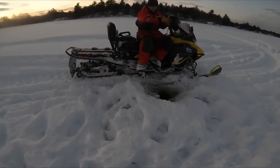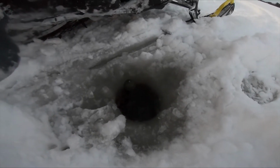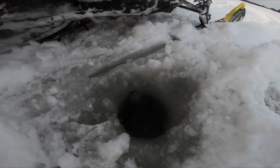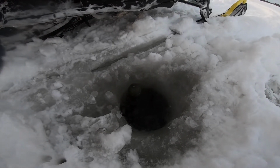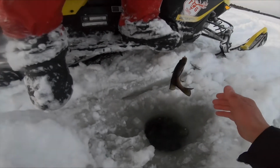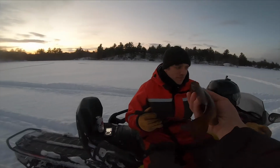Does Dylan got another crappie, son? What do you got? I don't know. What do you think it is, bud? It's looking like it's fighting good. Big bluegill, son. That's a big one, bud. Look at that. How's it feel? Kiss it.